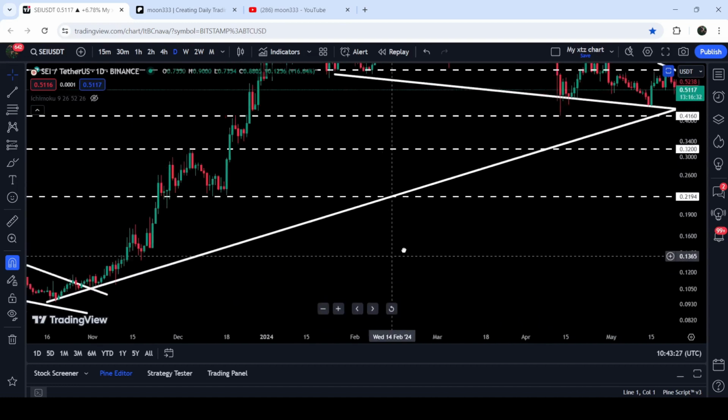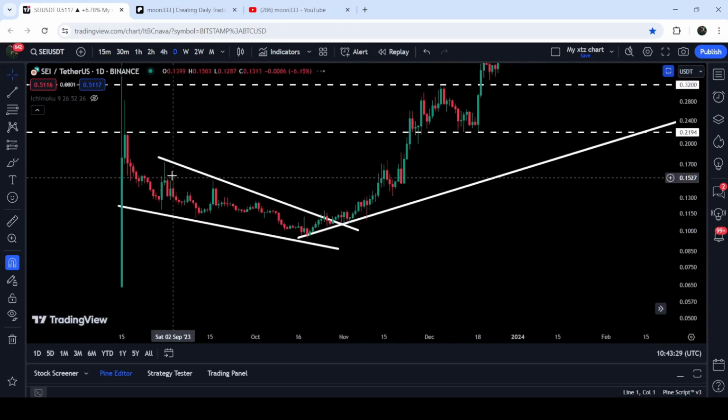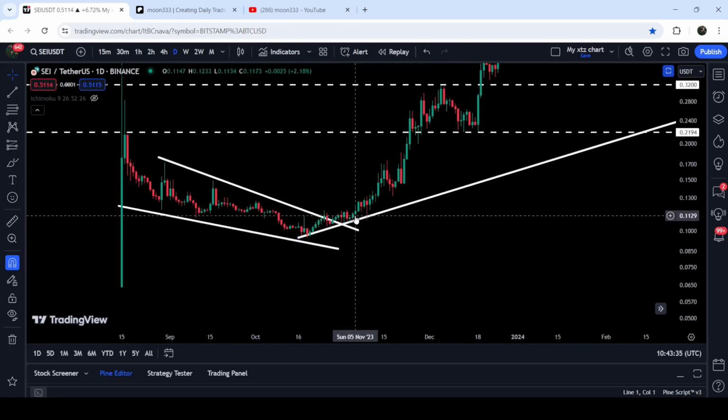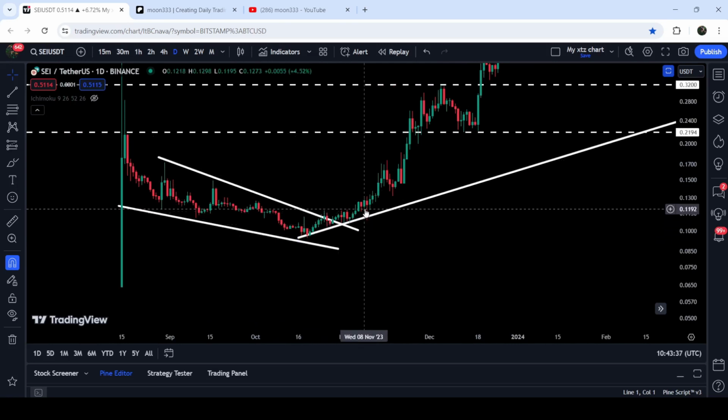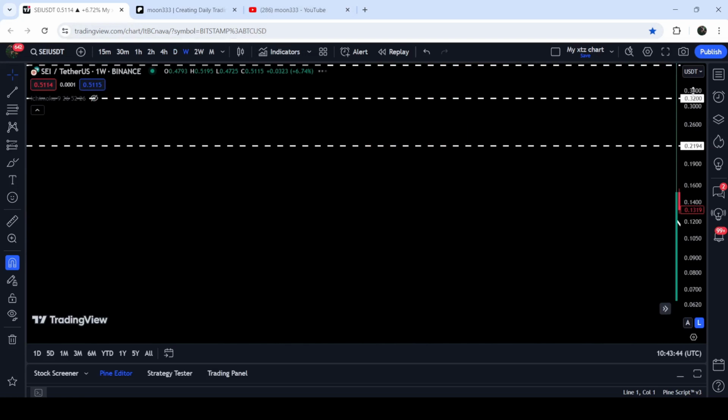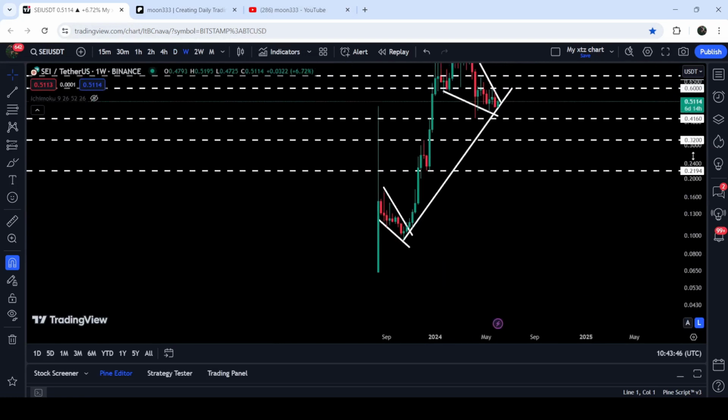And if we take a look at the previous history of this uptrend line support, then you can see that when the price line was moving inside this previous falling wedge pattern, at that time, several times the price line had been testing this support here. And after this bounce, we had a very, very massive pump. Let me show you on the 7 days time frame chart. You can see that we had a very, very powerful rally.